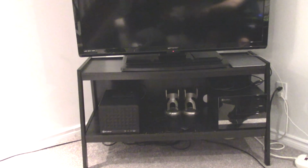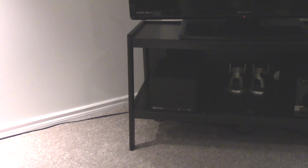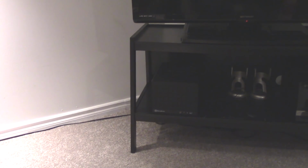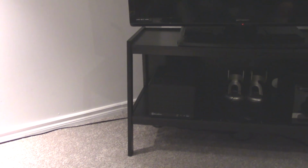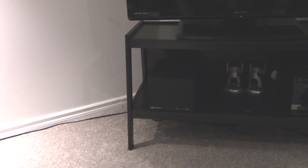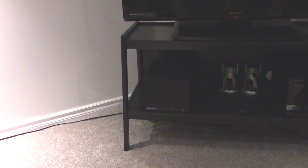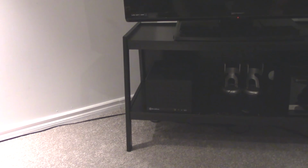So on the left, we have a Silverstone SG13 case, and inside that, from memory, we have a Corsair SF450 small form factor power supply. That case doesn't actually require small form factor power supplies, but I have one in there anyway with a PP08 Silverstone adapter, just because I plan on sizing that down at some point. But anyway, more on that later.